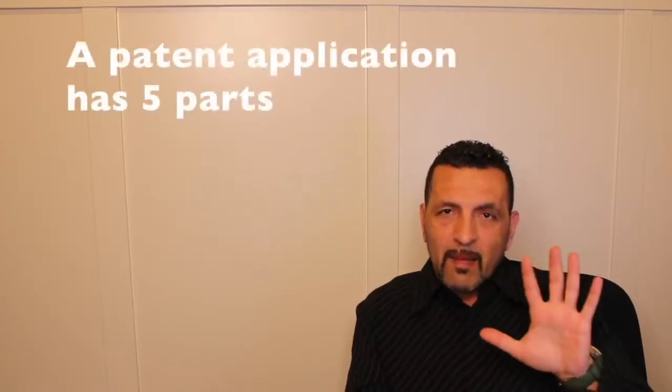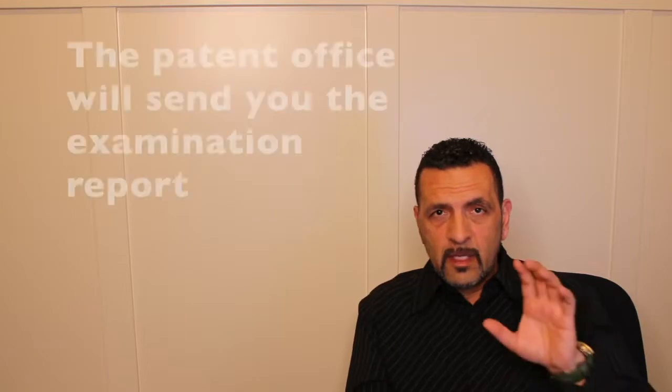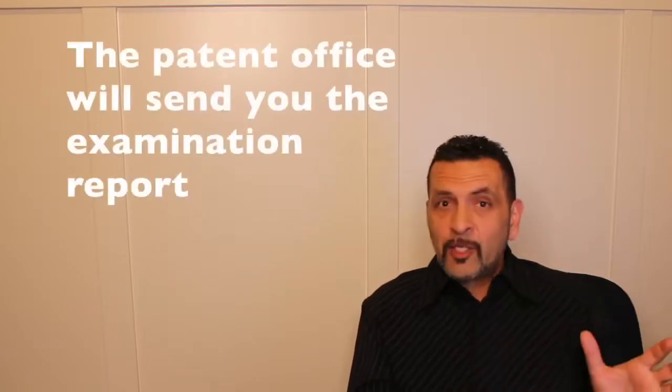Remember, a patent application has 5 parts. It also has an oath and declaration that the inventors must file. That gets examined. The office will send you their examination report. And once you have their examination report, if everything goes well, you get a notice of allowance. That's exciting because now you're going to have a patent. You pay the issue fee and you're done.